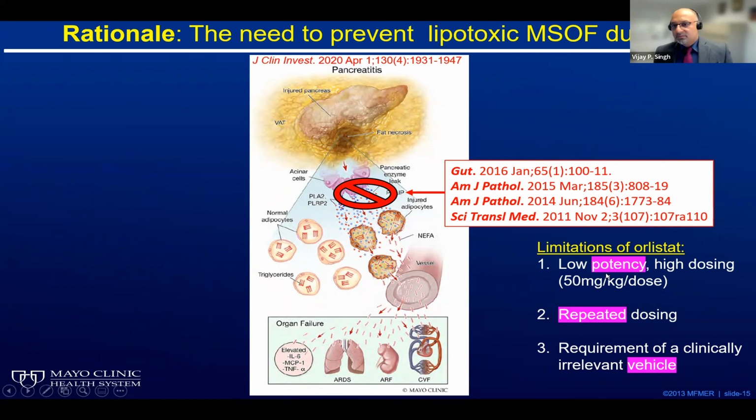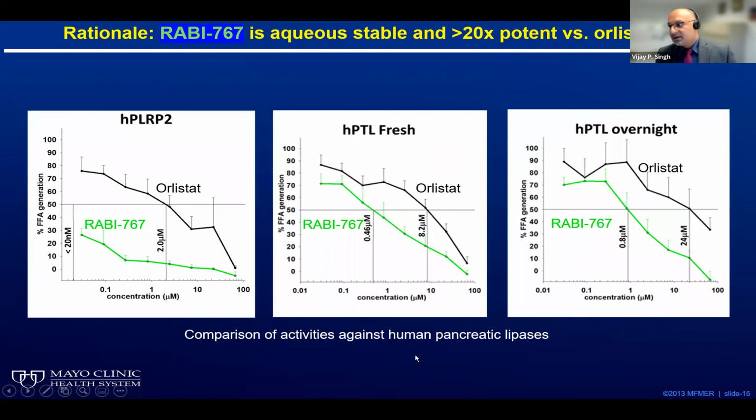It's a low potency agent. It requires very high dosing, 50 milligrams per kilogram. It requires repeated dosing simply because it is not stable. And it requires a clinically irrelevant vehicle. Basically, if I'm giving it in DMSO or something else, I can't give DMSO to a human. So those limitations exist with orlistat.